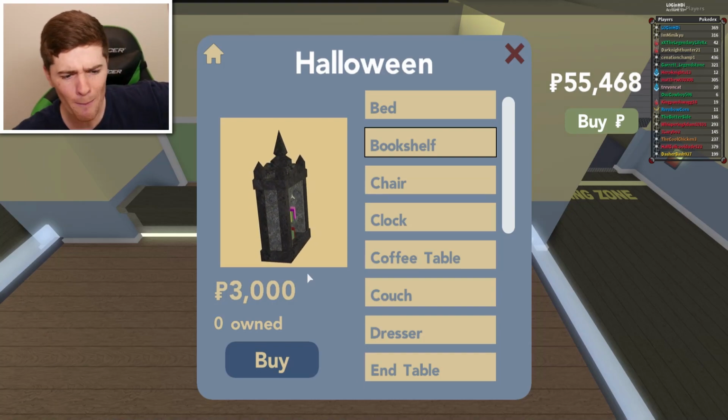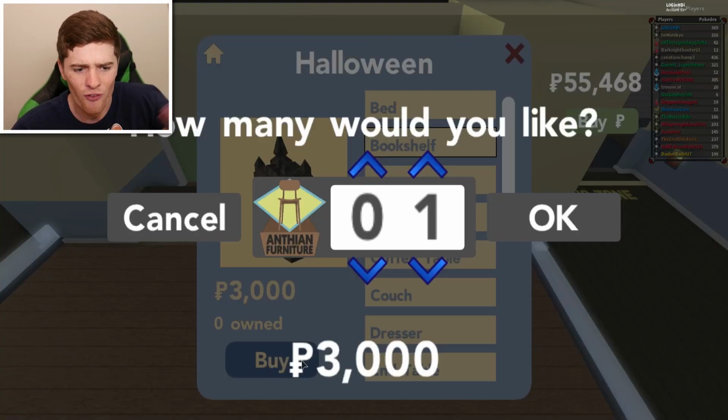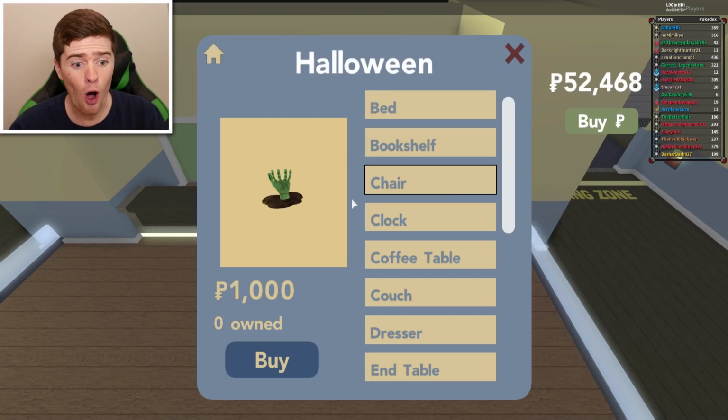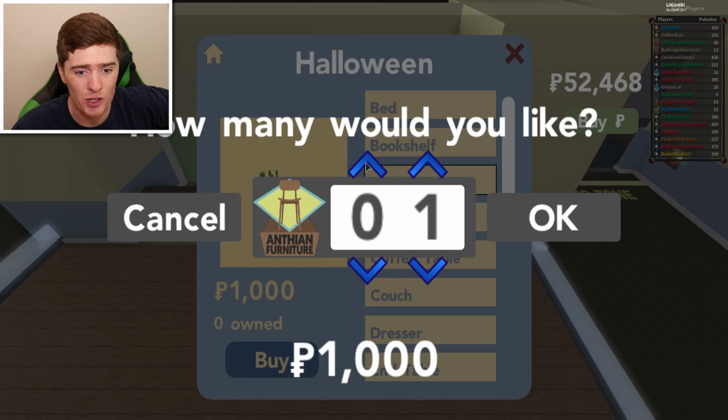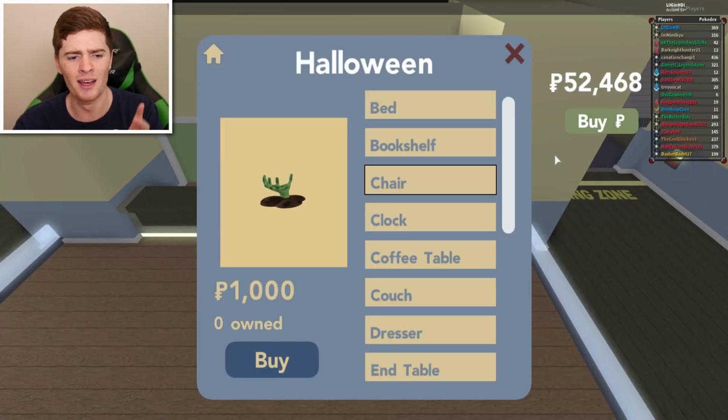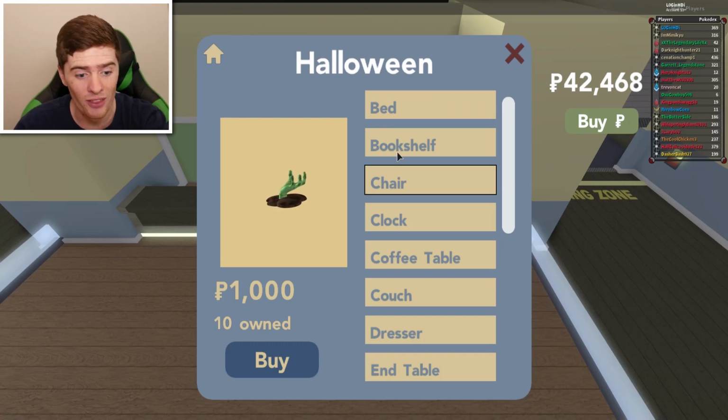That looks really cool. That bookshelf, it could be a fireplace as well if you just replace the books with fire. I don't know. I've got a chair. Oh, whoa, those chairs look spooky. I'm gonna buy 10 of those. I probably should buy quite a few of each, because if it's limited time only, then I can only buy it for this amount of time. But that looks cool. That could be just a decoration as well.